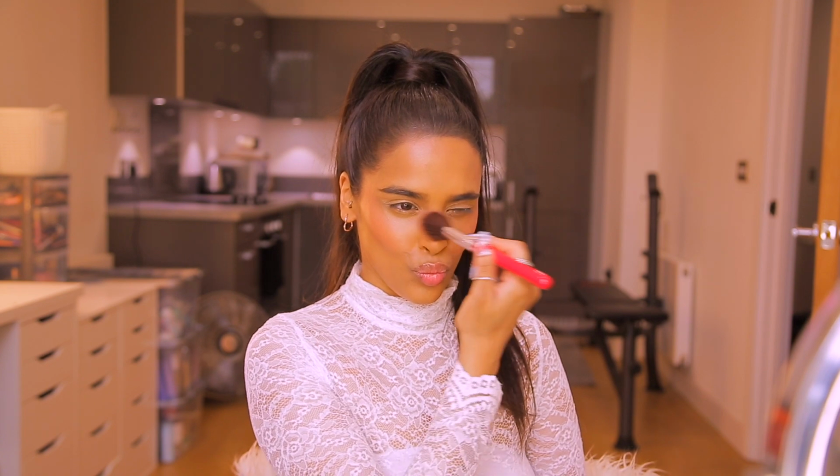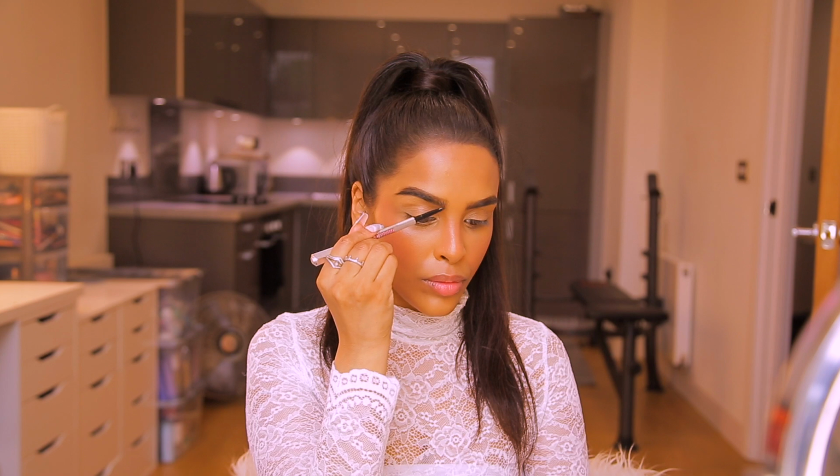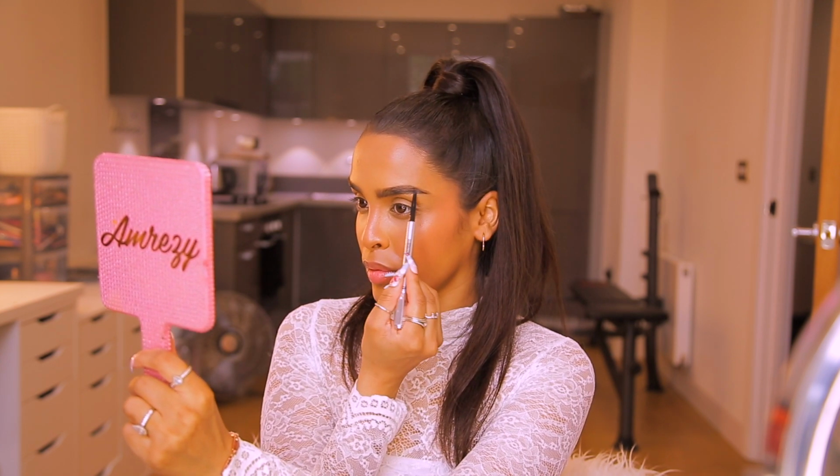But as you can see here, it's a beautiful coral cream shade. I love cream and liquid products for my base. They just look a lot more natural and dewy. Then I'm going to use Benefit Precisely My Brow because, let's be real, this product is insane.